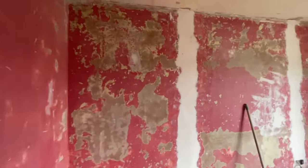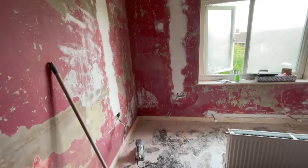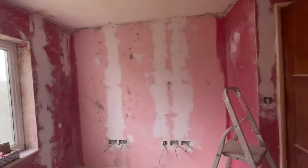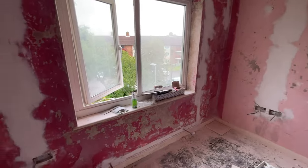The bedroom, so the studio, is worse for wear. So in the studio, as you can see, not much has changed. We've sanded down all the chases, and we've decided that we're going to line the walls with paper. So we're going to get lining paper.